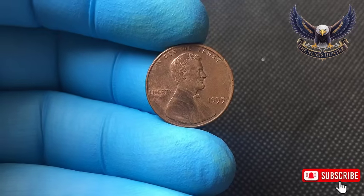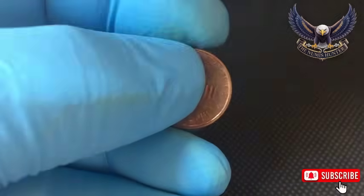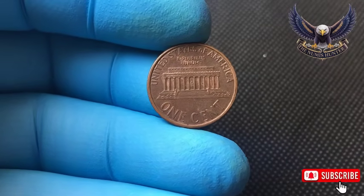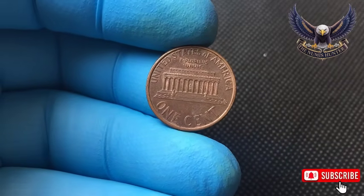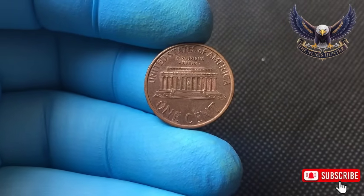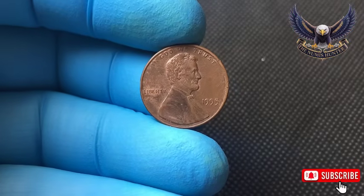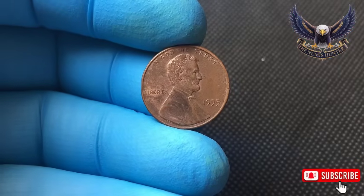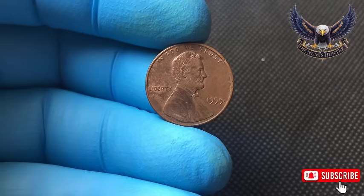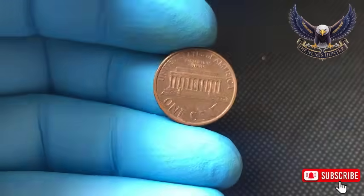$68 million for a penny that anyone shopping in the mid-1990s handled constantly, tossing into tip jars, feeding into parking meters, buying a soda at a corner store, never once suspecting that a single specimen from that massive production run would one day become one of the most valuable coins in modern American history. And remember, we still have several more coins coming after this one, each more shocking than the last. So stay with me, because this story only gets more unbelievable from here.